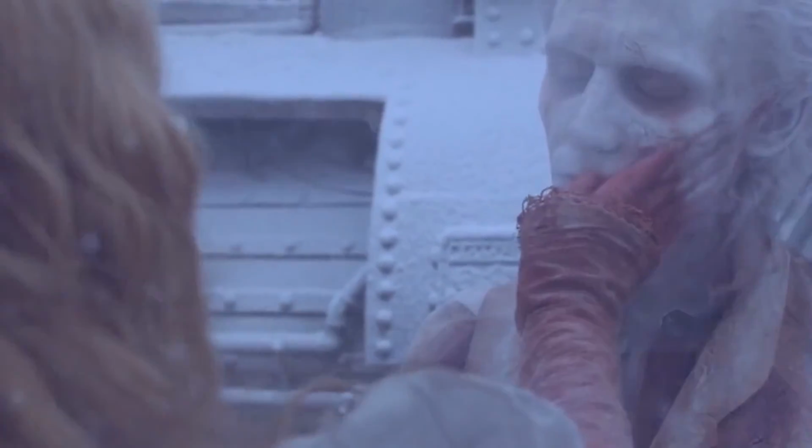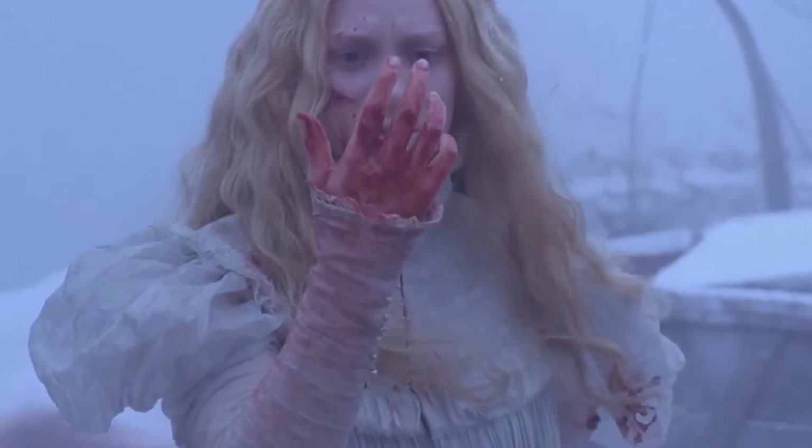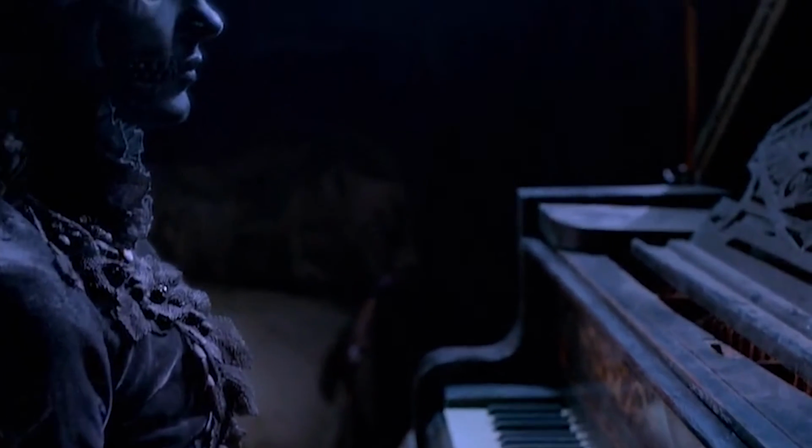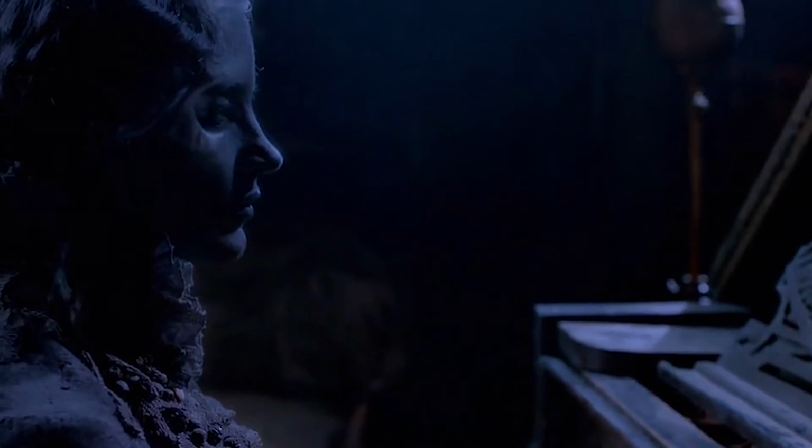We see Thomas one final time, his ghost pale white, unlike the red clay ghosts that we've seen so far. All of these were practical effects and makeup used for this as well. Edith prevails the loss of the innocents. The final scene, Lucille's ghost sits at the piano. Her ghost is dark and decayed, wearing the same blue dress she always wore in Allerdale Hall.